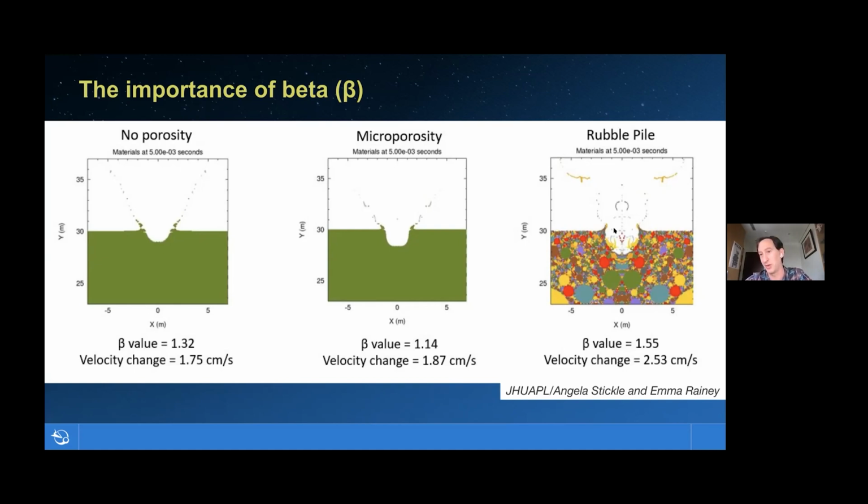So beta is critical. What is that enhancement value, and what can we expect for it if we need to design a kinetic impactor mission for real?